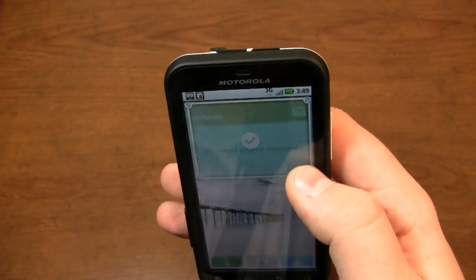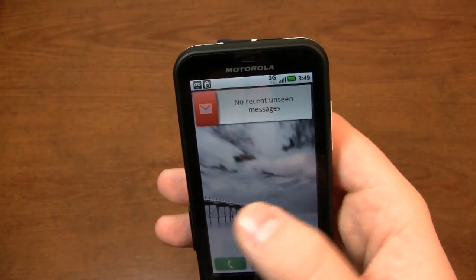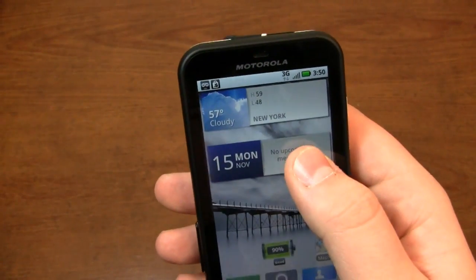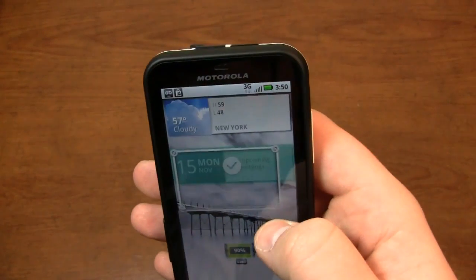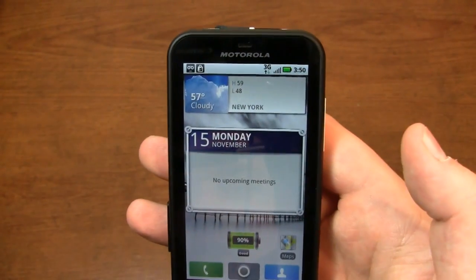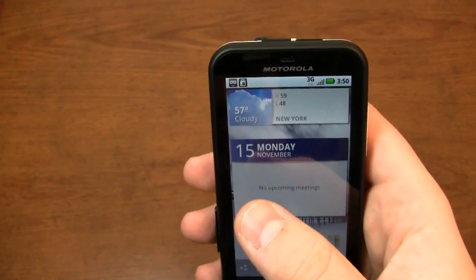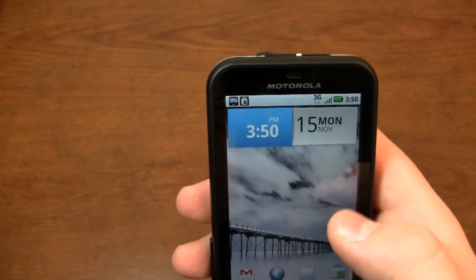You know, so it's a nice touch. You can customize the way it looks. You can customize the size to make the device even more like you. So, for example, you can do that across the board with most of the MOTOBLUR widgets. See, make it bigger, make it smaller, click out of it. So that's a really, really nice touch. I'm really impressed with that.